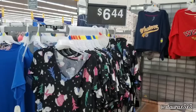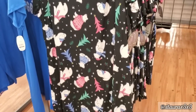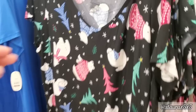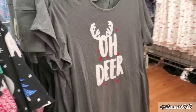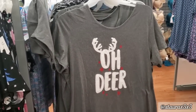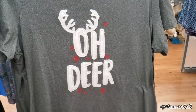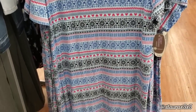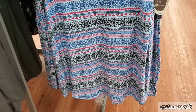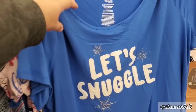They also have some sleep shirts, $6.44. This one is the same polar bears that we just saw. And this material is really smooth. Oh dear. They also have this version. And lastly, they have this one. Let's snuggle.